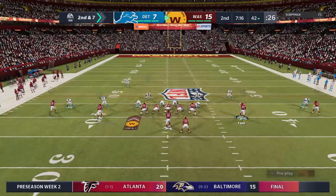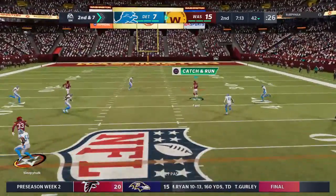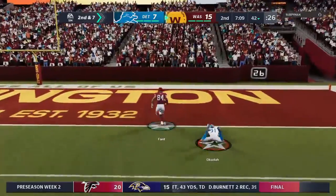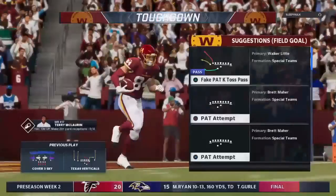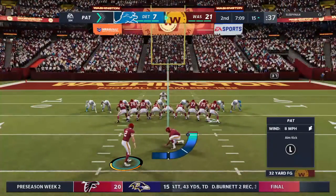Here we go. Now a shotgun snap as they'll look to throw. Open man, that's Noah Fant, the tight end. Touchdown, Washington. Noah Fant, 58 yards. And Washington able to stretch that lead out even further.